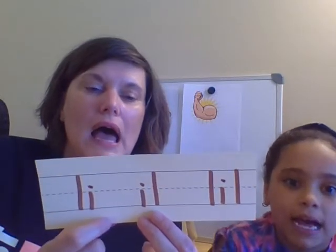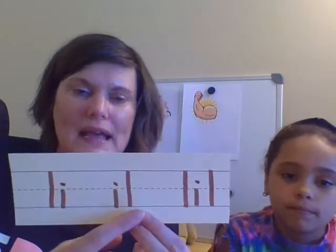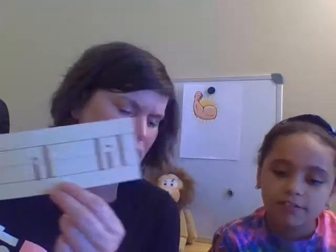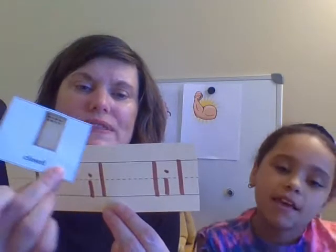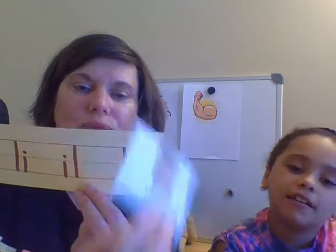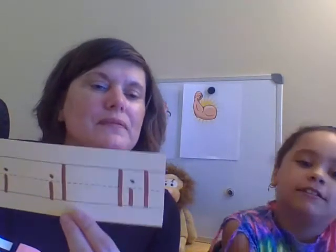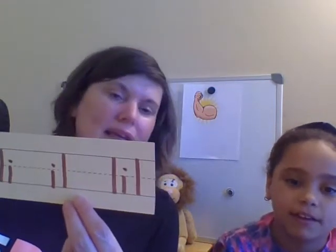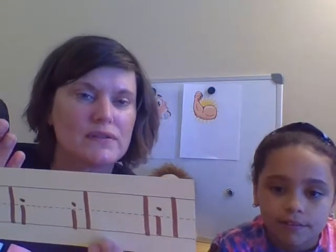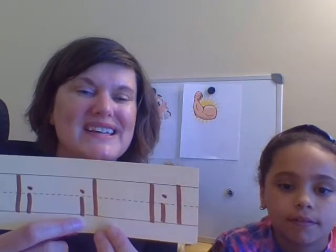Lie. Lie. Very good. Now, open or closed? Closed. How did you know that this is closed and that one is closed? Because the consonant is blocking its way. The consonant is blocking its way. So that means it's a short vowel sound. So it's going to say I.